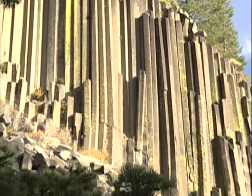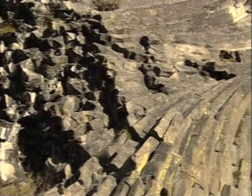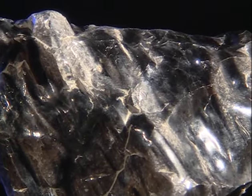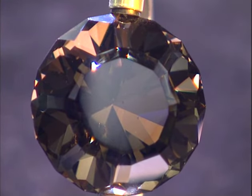Sometimes rocks are buried and crushed by the weight of the rocks above them. Being pressed together so tightly for a long time causes rocks to change. Iggy, now that you've learned how rocks are made, how would you like to see how people make them even more beautiful? That would be great. Let's go.